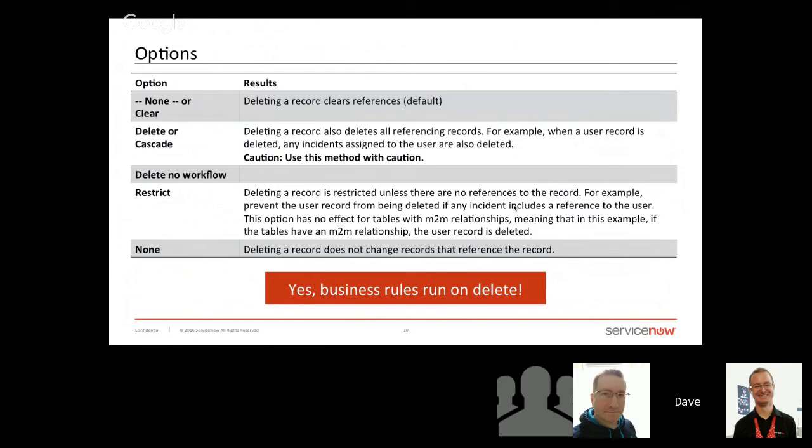If you set it to delete or cascade, that's where it comes up and says, hey, you're going to delete some records here. Are you sure? If you set it to restrict, it says you cannot delete records from this table. It's too important. There's child records that must delete here.